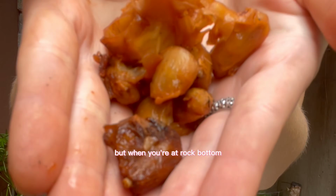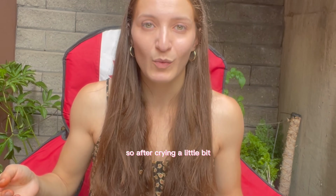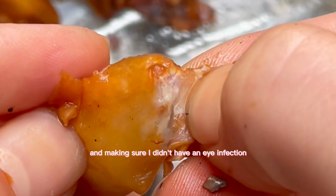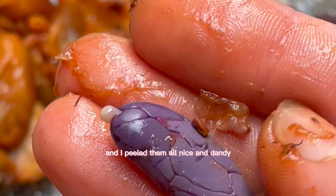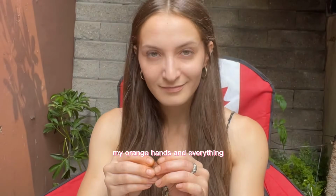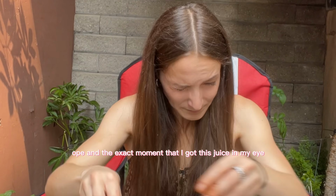But when you're at rock bottom, the only way you can go is up. So after crying a little bit and making sure I didn't have an eye infection, I got to work and got all the seeds and peeled them all nice and dandy, my orange hands and everything, but the seeds kind of looked weird, like something was off with them.